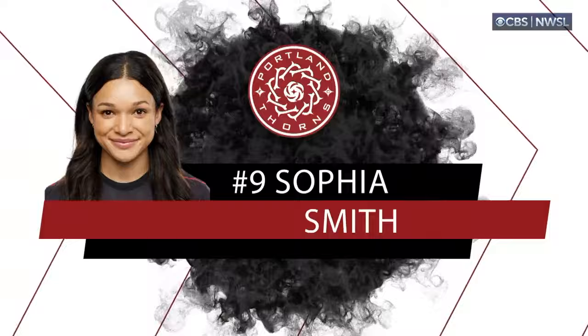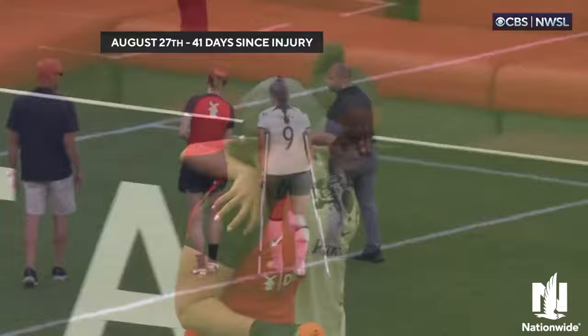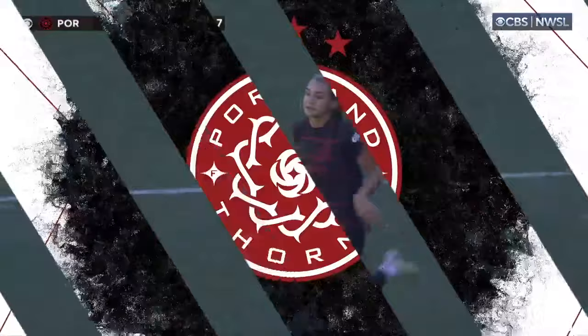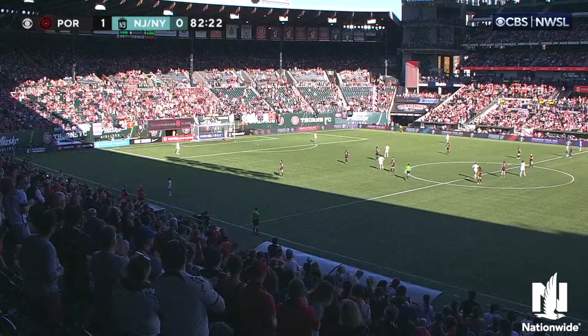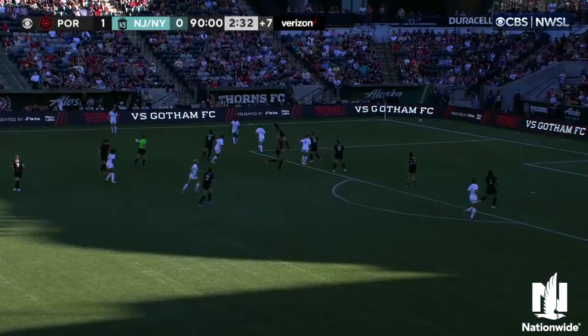This is what happened at the end of August. I think the entire league just feeling for Sophia Smith in this moment. It's been 41 days since the injury. At the time, it looked very serious. Luckily, it's been about a month. The recovery, MCL sprain, and she gets to close out this game for the Thorns at home for playoff seeding.